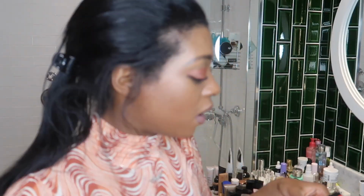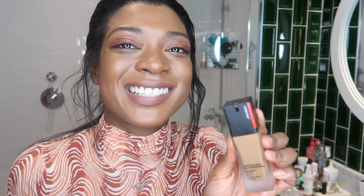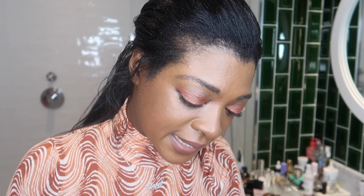So, I actually have the Shiseido Synchro Skin Self-Refreshing Foundation. I've tried this once and I was like, I don't know. I didn't try it again. I need to try it again. I'm thinking the reason I haven't tried it again is because I want to do a video on it and I've just been really delayed.